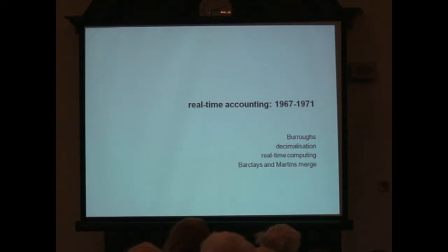The banks had a reason to speed up their automation. Decimalisation was coming along. They also had a feeling that actually we could do some real-time computing now. Before, we used to update in real-time, if you like, on these branch accounting machines. That was a real-time update. You update the piece of paper and you filed it. Now we update overnight, and we get the results back the next day. So can't we go back and go to real-time again? And there's also, during this period, a merger between Barclays and Martins, which is very important.